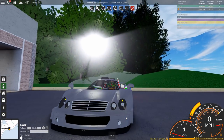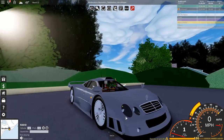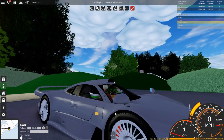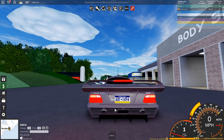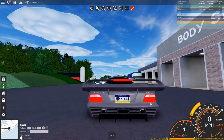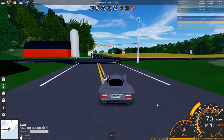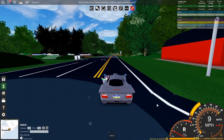On the front, you got small circles blinking above the headlights, and then the yellow icon on the sides don't really blink at all. And then in 90s style, it has that blinking color on the rear lights. This is the outer light on each side. That's very cool. Now, let's test out the performance on the Mercedes CLK GTR AMG.